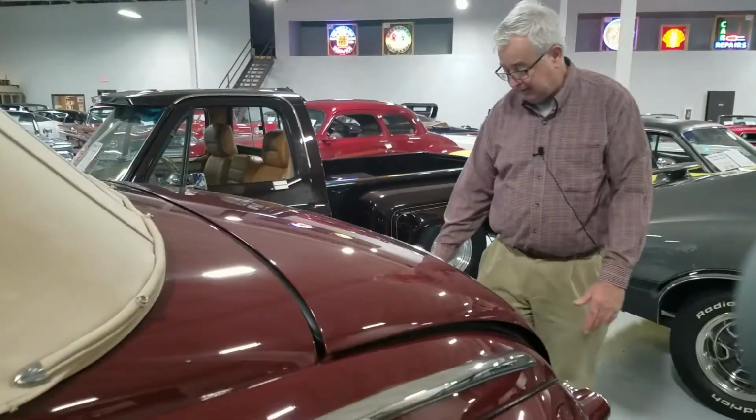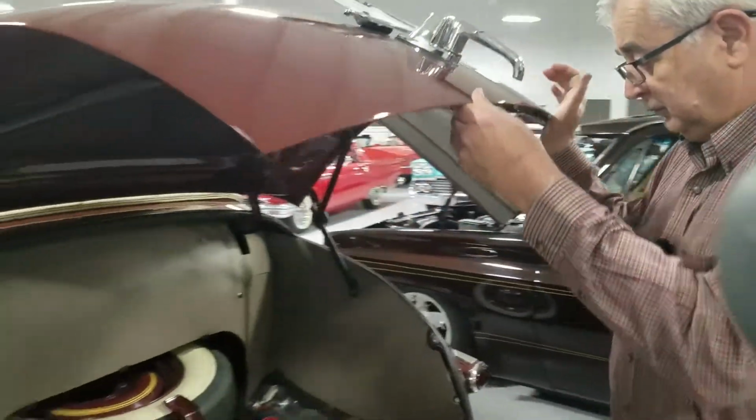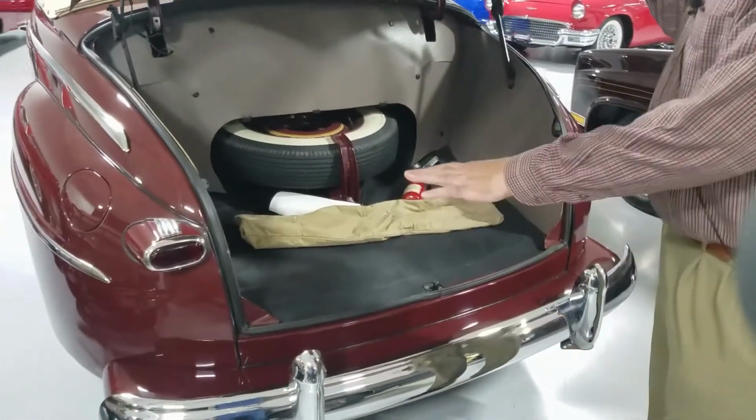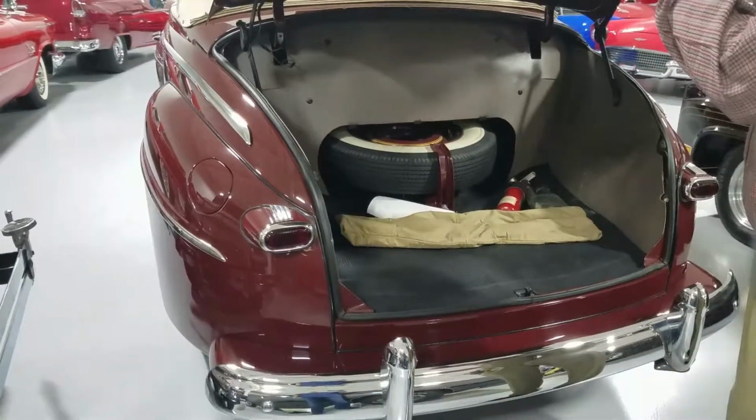Bumper guards. If we look inside the trunk area here, very nicely done. It's got the original spare, correct floor mat. Very well done car.